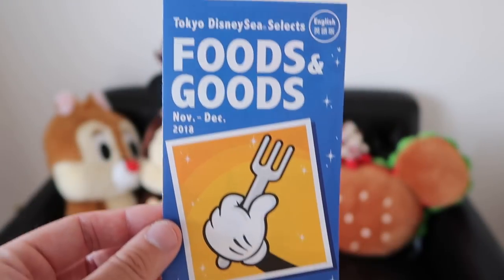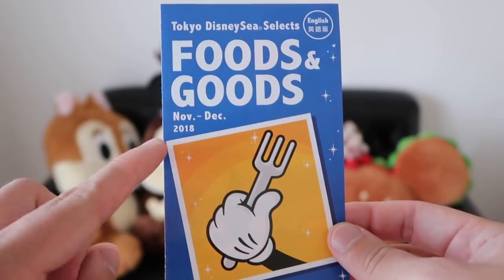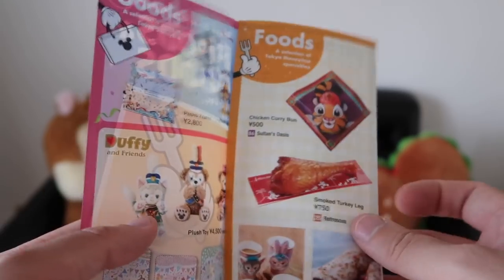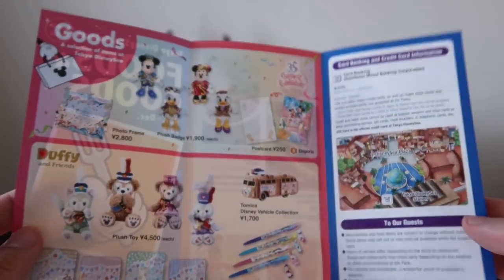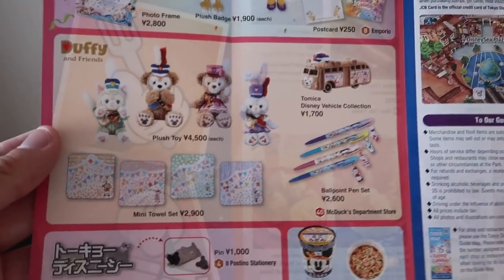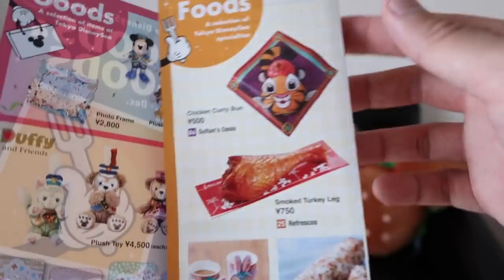Quick pro tip for you. They started making these little food and goods guides, and they do them for 2 months at a time. This is in English, and they have them in other languages as well. So it's not as detailed as the Today Guide that I just went through. So always grab the Japanese one because it's much more detailed. But you can also grab this too, just as a quick reference. As you can tell, there's not a ton in here. But hey, it's still useful. And we got some stuff in here.